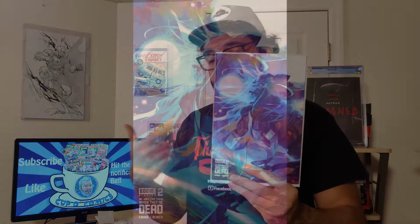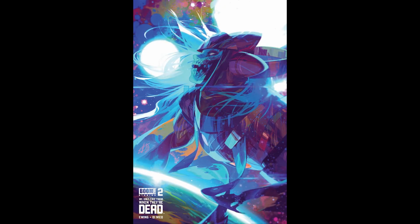Worth a pickup. Last but not least, you've got We Only Find Them When They're Dead. This is Al Ewing and Simon DeMeo on here. Excellent art, excellent story. This is the B cover, by the way. Really good.